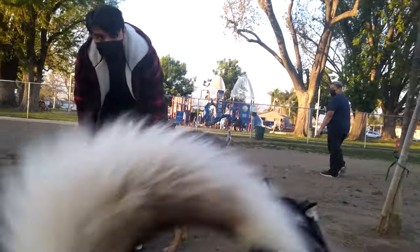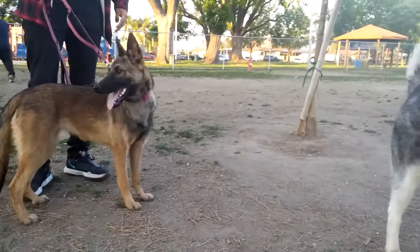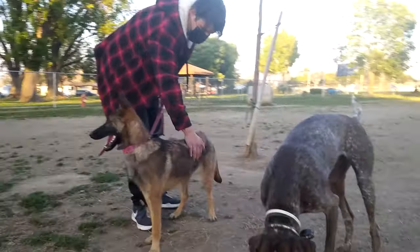Is your dog a German Shepherd, Belgian Malinois, or a mix? Old rock right there, man. Oh, Malinois? Yeah. Still a puppy, right? Yeah, she's 6 months, but what the hell, right? Bella, come down.